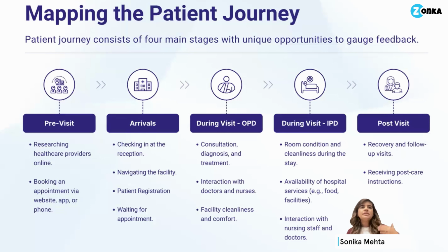So the first stage, of course, is the pre-visit stage. In the pre-visit stage, as a patient, I would basically be researching different healthcare providers online, reading reviews, asking my friends and families about healthcare providers, and so on. And let's say I finalized a healthcare provider. It could be based on the proximity of where I am, or it could be based on the reviews that I've received. The next step, of course, for me is to book an appointment. Booking an appointment could happen through a website, through an app, or even just by making a phone call. So that's your pre-visit stage.